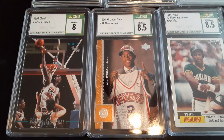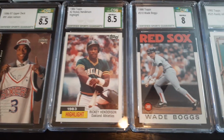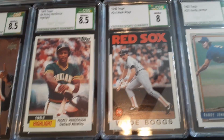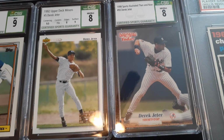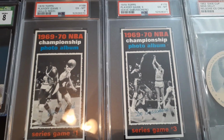I've been trying to get this Iverson PSA slab for a while. These are all very inexpensive cards, talking $3 to $5 each. A couple of greats from the 80s. A nice Randy Johnson. A couple more Jeters. And then moving on to some pretty cool old school vintage stuff here.